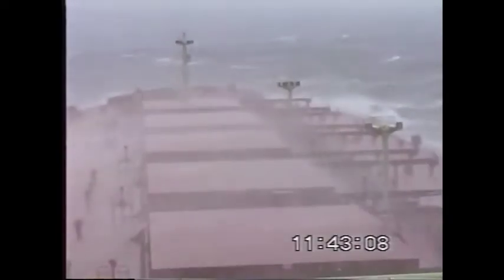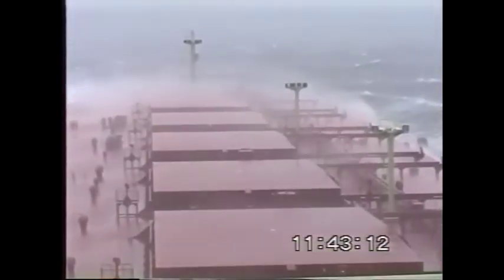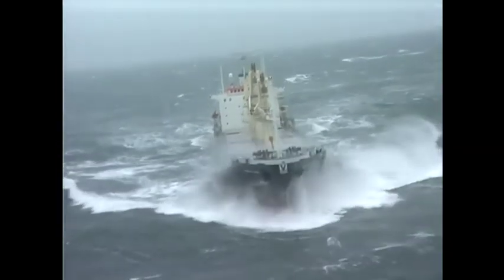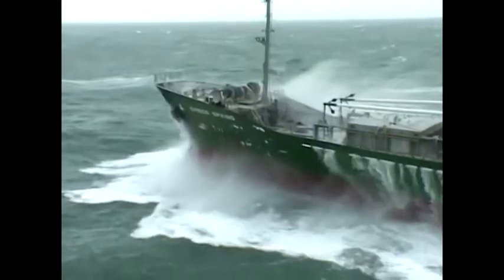Hatch covers need to be strong enough to resist the forces exerted by heavy seas breaking over them. 1 cubic metre of water weighs about a ton. Therefore, a large wave may mean several hundred tons of water suddenly crashing down on top of a hatch cover all at once.